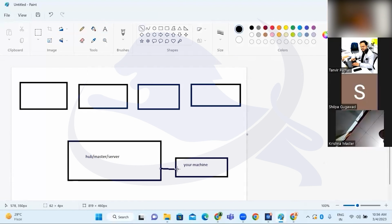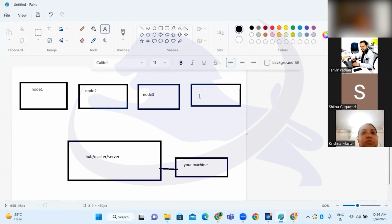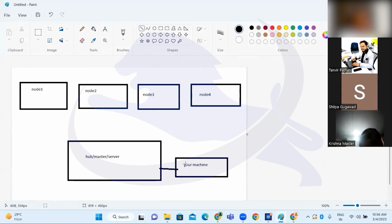Through the client-server connections, how to connect. And suppose there are some other hubs which are connecting to the master, those are the nodes. Node 1 is a Windows machine, node 2 is a Mac machine, node 3 is an Ubuntu machine, and node 4 is a Linux machine. Whatever instructions are coming from the master can be further forwarded to the nodes.